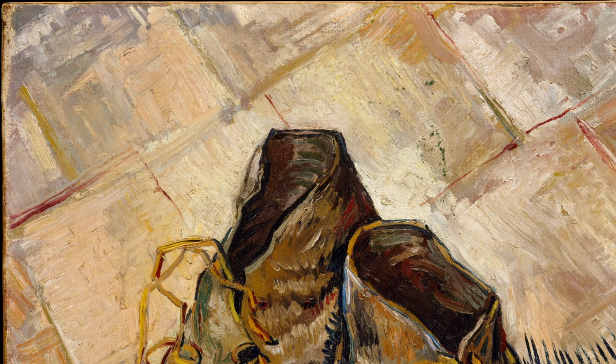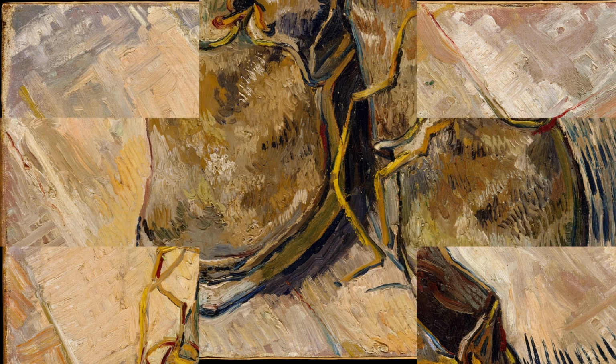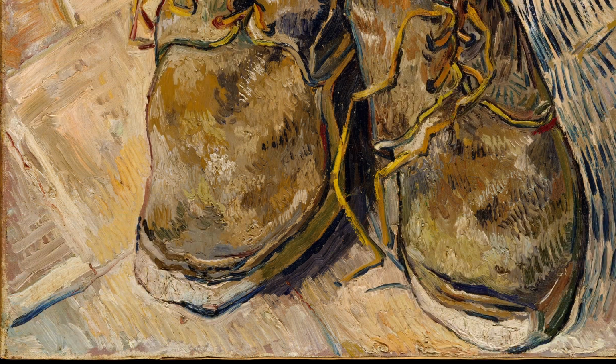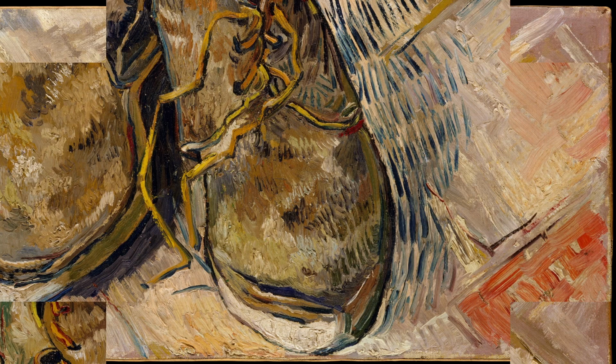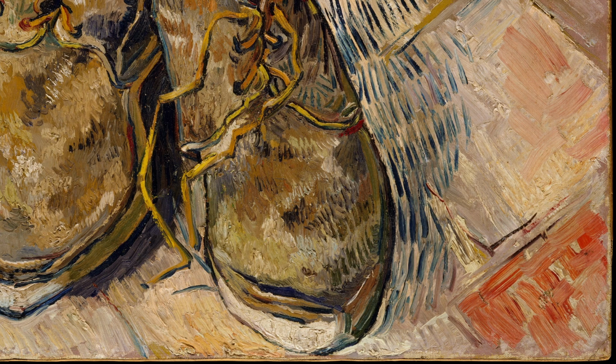Upper left corner after magnification. Bottom left corner after zooming in. Upper right corner after magnification. Bottom right corner after zooming in.